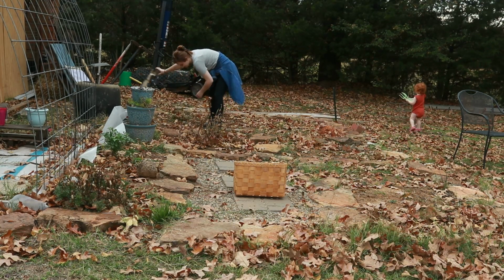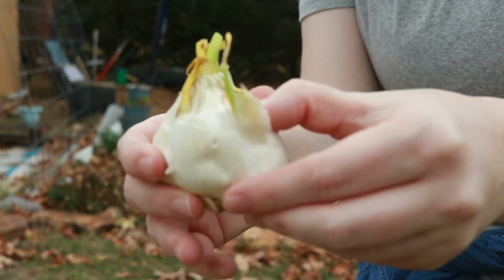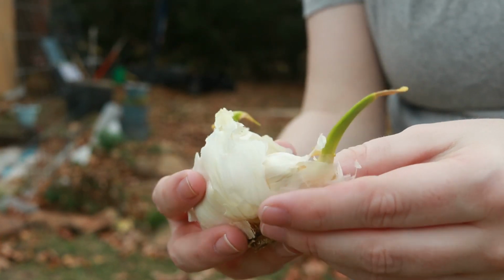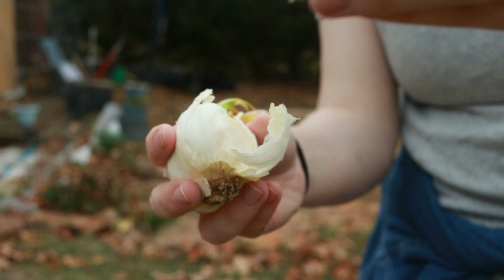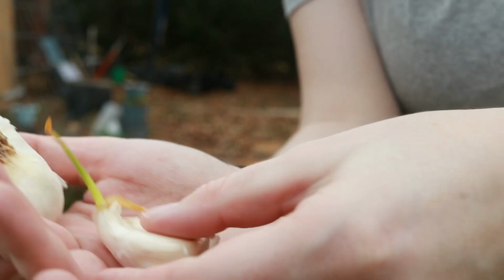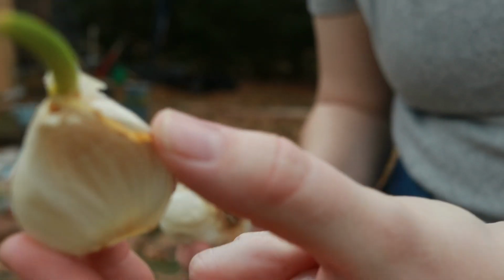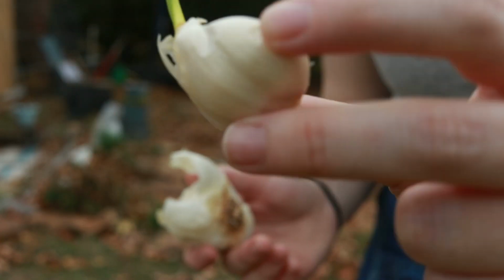Crack these open. My understanding here is to plant the whole clove, or the individual cloves.